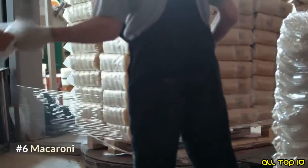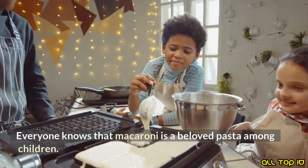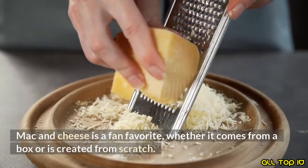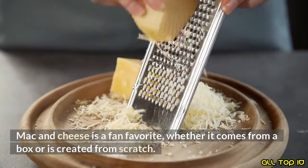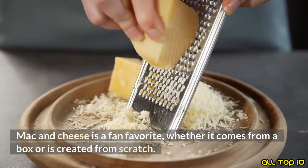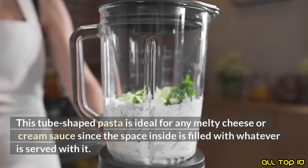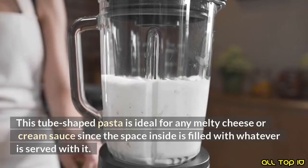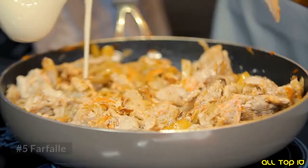Number 6. Macaroni. Everyone knows that macaroni is a beloved pasta among children. Mac and cheese is a fan favorite, whether it comes from a box or is created from scratch. This tube-shaped pasta is ideal for any melty cheese or cream sauce since the space inside is filled with whatever is served with it.